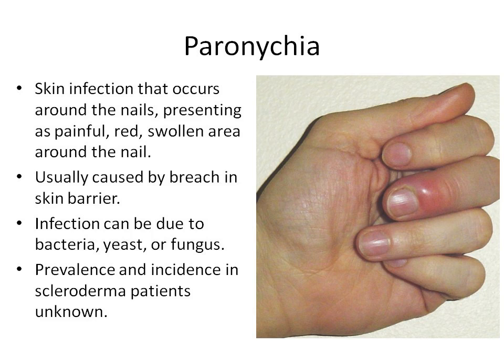So I am going to move on to some of the less common skin manifestations that scleroderma patients can get. Paronychia is a skin infection that occurs around the nails and presents as painful, red, and swollen right around the nail. And it's usually due to an opening in the skin barrier right around the nail. So these are infections related to bacteria, yeast, or fungus. And it hasn't been well studied in patients with scleroderma, but we certainly see it in our clinic quite a bit.